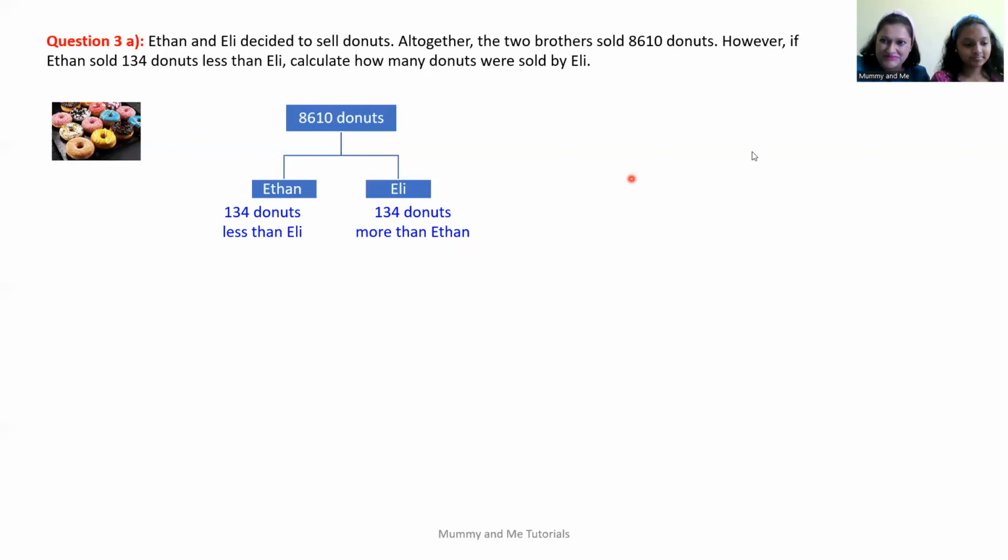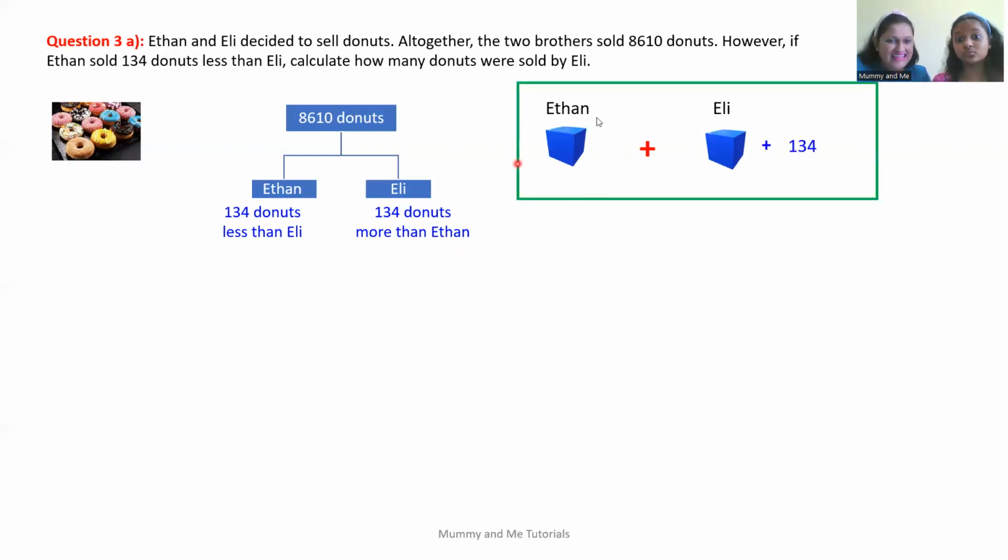All right. So Ethan has sold some amount of donuts and Eli sold some amount of donuts plus 134 more than Ethan. Okay, so let's say that again. Make sure we understand that. So how many donuts did Ethan sell? Some amount. And how many donuts did Eli sell? Eli sold some amount, which is Ethan's amount, plus an additional 134 more than Ethan. So remember, guys, the question said Ethan sold 134 donuts less than Eli. Another way of saying that is that Eli sold 134 more donuts than Ethan.